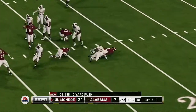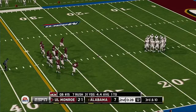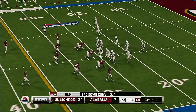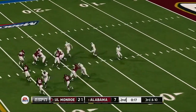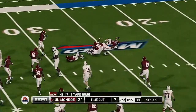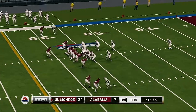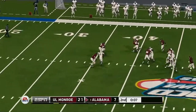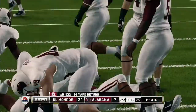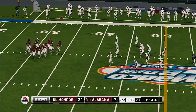Scrambling around. And he's taken down at about the 25-yard line. They'll work the right side. And down he goes at the 26. Alabama will use their final timeout. He really got a hold of that one. Makes it out to maybe the 40-yard line. The offense will be hoping they can move the ball as well as they did on their last drive.